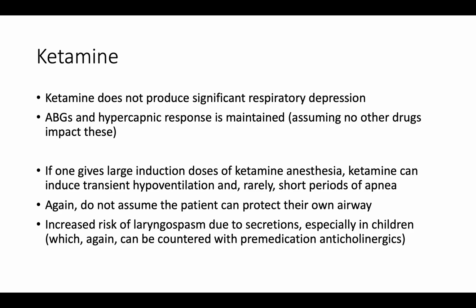So regarding the respiration, ketamine does not produce significant respiratory depression. Arterial blood gas levels and hypercapnic responses are maintained under ketamine administration, assuming you're not giving any other drugs. If one gives large induction doses of ketamine for anesthesia, ketamine can induce transient hypoventilation and rarely short periods of apnea. I saw this from two sources, UpToDate and also Miller. So again, do not assume the patient can protect their own airway with ketamine.